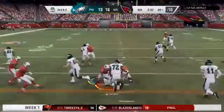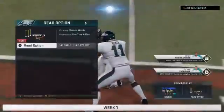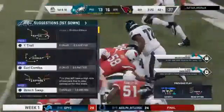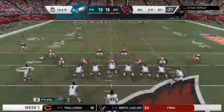They'll go again with Sanders. And this time he's able to take it down to the 42. They'll get 3 as the drive continues. It's a first down. 2nd and 2 is prime time for a little bit of a gamble, isn't it?